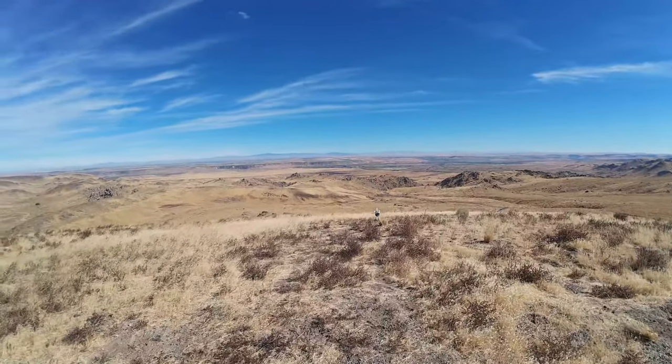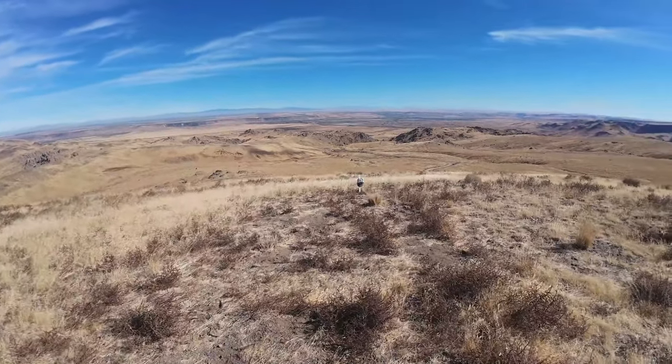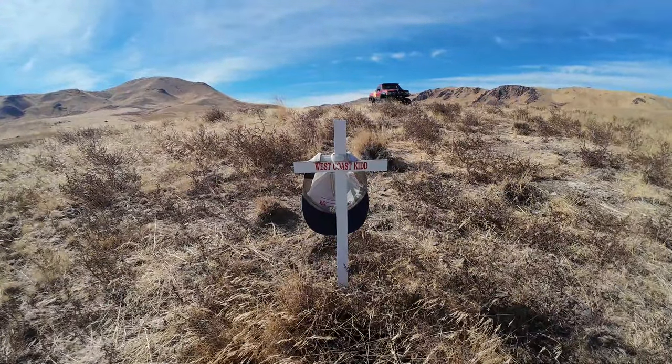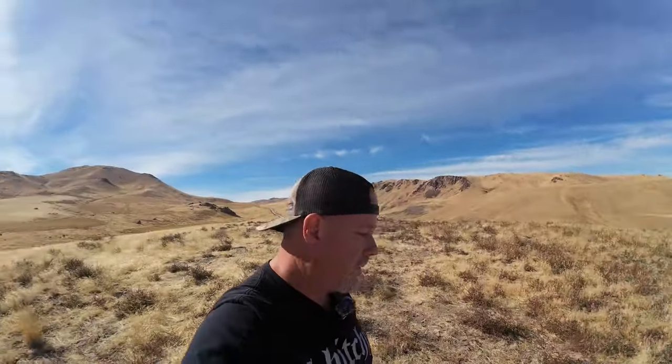And I'm not sure why that cross is there. I can imagine that probably wasn't anything good, which sucks. I would imagine that also is a sign to just be careful out here because things can happen. West Coast kid. I don't know. Sorry about your loss, people. It's really sad. Be careful out here. It's almost like being in the ocean. The ocean is very unforgiving, just like these hills are.